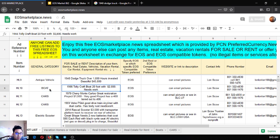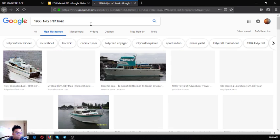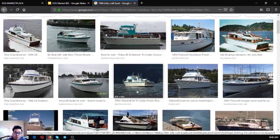The next one is a boat, a 1966 Tollycraft boat. It's 20 feet but needs work, so it costs $2,800. Let's look at what this boat looks like. Here's what this Tollycraft boat looks like.